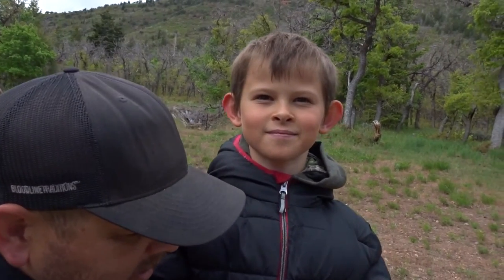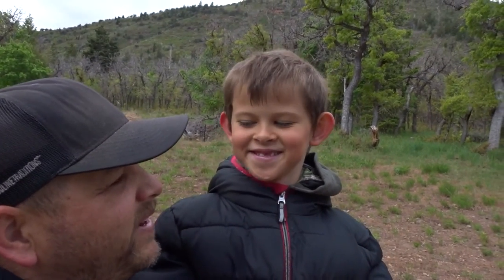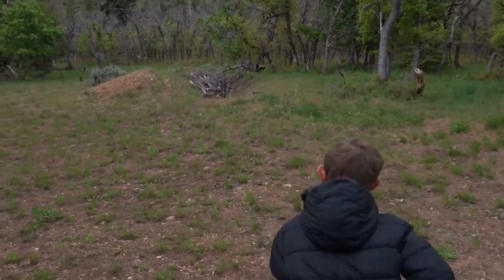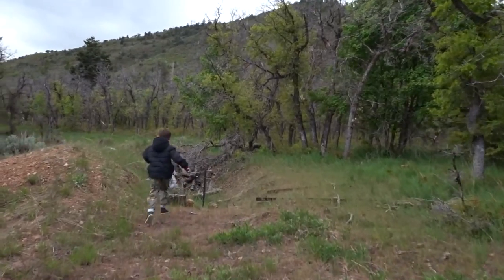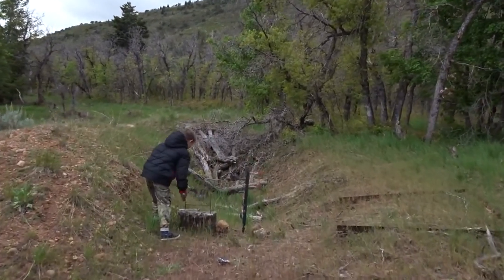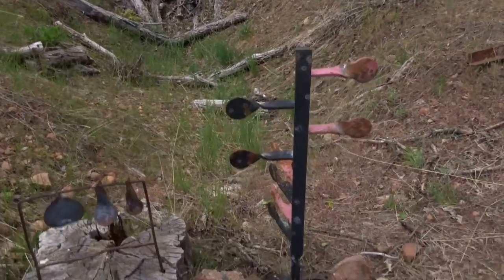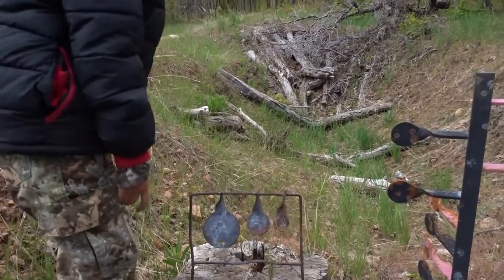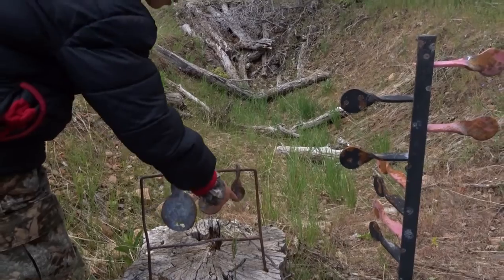All right, so we just shot the Smith & Wesson 1522. What did you think? Pretty fun, isn't it? Let's go up there and show them what you shot at. So that's what you hit right there, right? And then this one. It's not the biggest target, but you did hit this one too, right? This one, and almost that one.